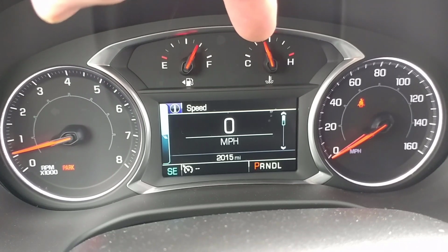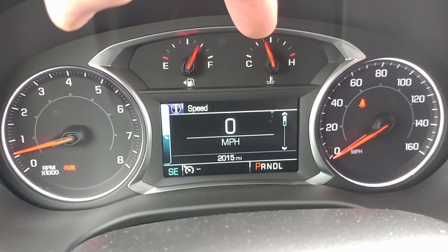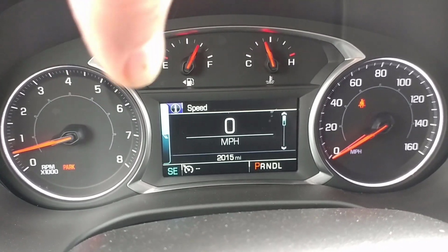Just dropped the kids off at the school. That is not a euphemism. That is literal truth. So the engine is pretty nice and warm.